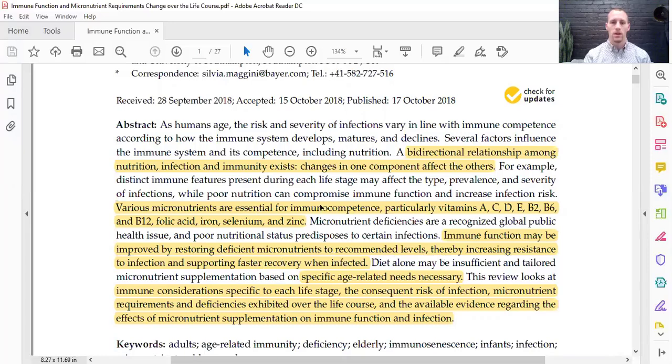There's a variety. And so we have vitamin A, D, and E. Those are fat-soluble vitamins. Vitamin C, B2, B6, B12, folic acid or folate is really what is needed by the human body. Folic acid is mostly found just in plants. Folate is a better source. And those are water-soluble vitamins. And then we have iron, selenium, and zinc. And all these are important as well. And so we'll get into these later on.